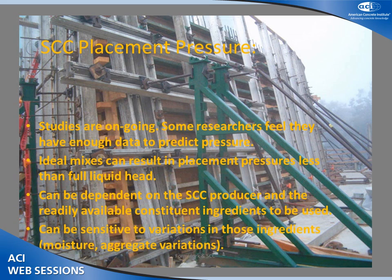And sensitive variations of ingredients, moisture, aggregate variations, and that is extremely important. Understanding what to control while the SCC is being provided to the project, whether it's the high range or the VMA or the moisture, whatever needs to be adjusted to maintain the characteristics of the SCC, is something that has to be controlled by the ready mix facility.